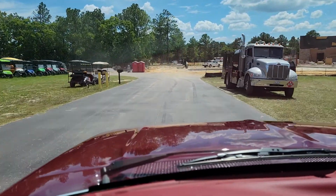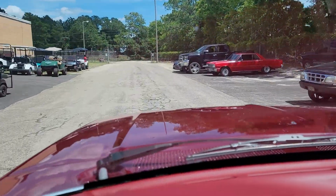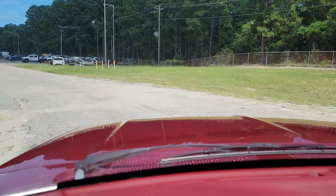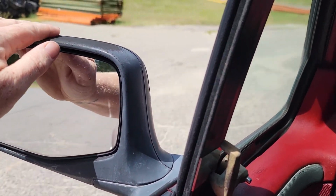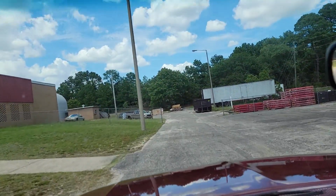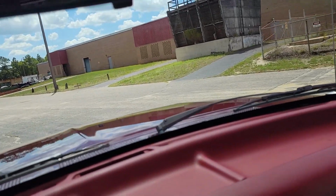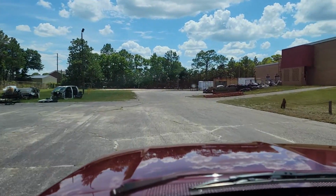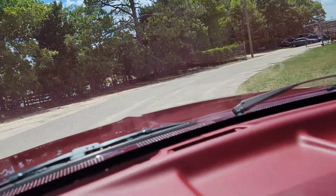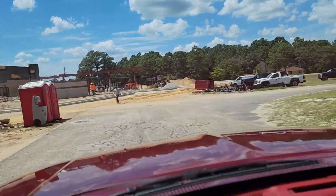This is probably as close as it's gonna get to driving a brand new 1993 F-150. You don't hear any funky suspension noise, nothing like that. This mirror sounds like it was just making the smallest little rattle. It's not a very big deal. Most of these things make a lot of noise. This one's not making any. Let's put these windows up and see what it sounds like. Turn this fan down. AC feels amazing. Love that.